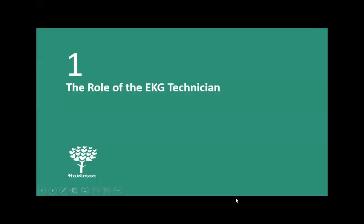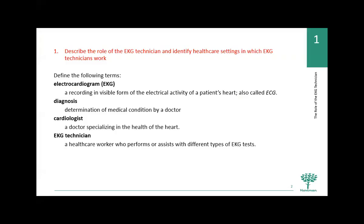And like I said, it's super easy stuff tonight. We're just going to talk about the role of the EKG tech, where we're going to find EKG techs. And it's only 44 slides, so probably like 6:30, probably.